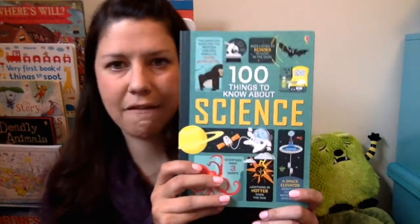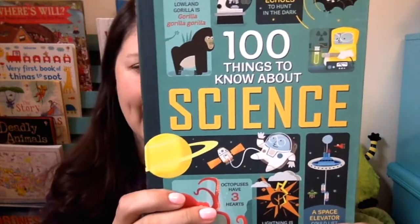Usborne has some great science books, and this is one of my favorites. It's 100 Things to Know About Science. It talks about everything from atoms to the human body, space, animals, and it's presented in a really easy to read way. Some great illustrations in this book. So it keeps it really simple, really easy, and really fun.